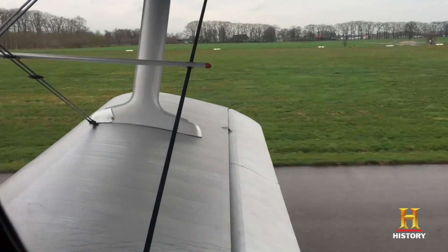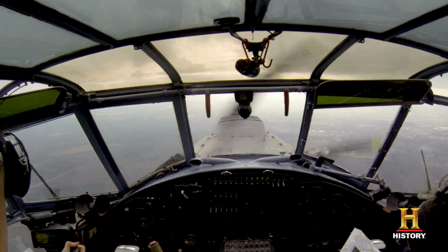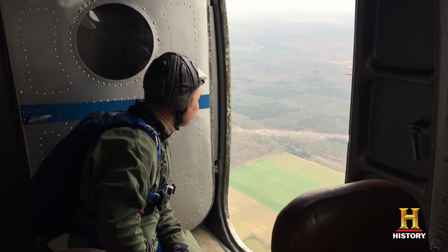This is where it got really intense. Even now, thinking about it, I get chills because I was so worried. When the plane took off, I got more and more anxious. I was excited, but I got more and more anxious. Because of rules and regulations, there were a number of things.